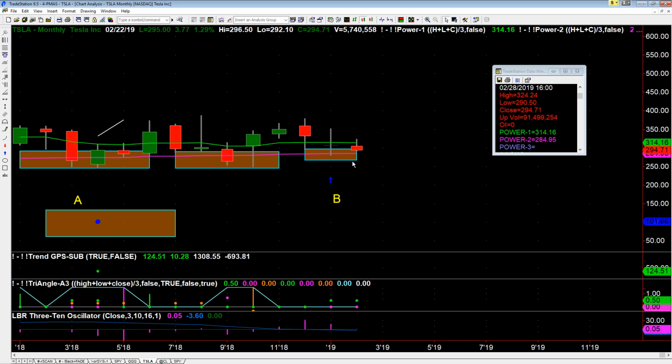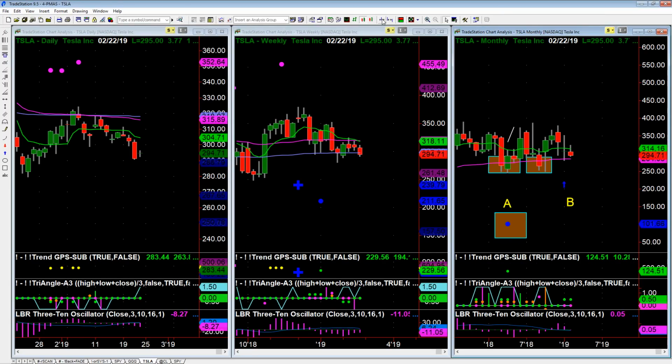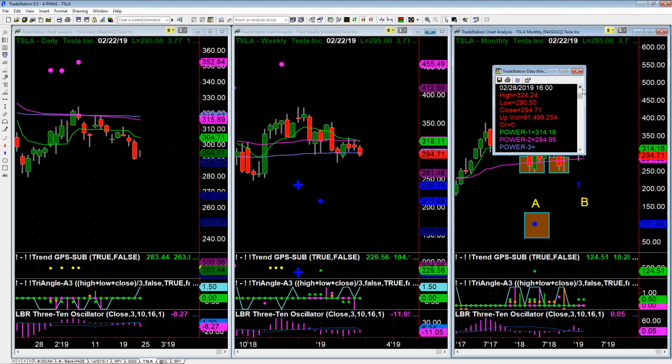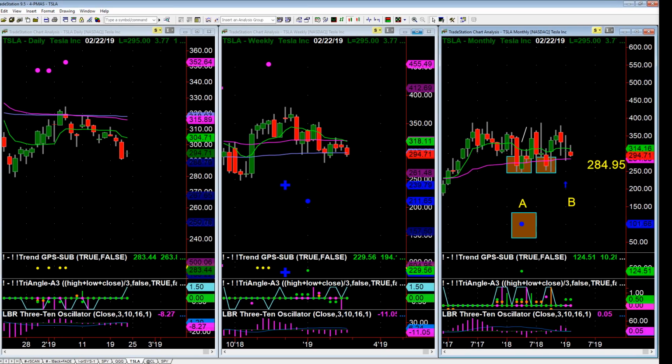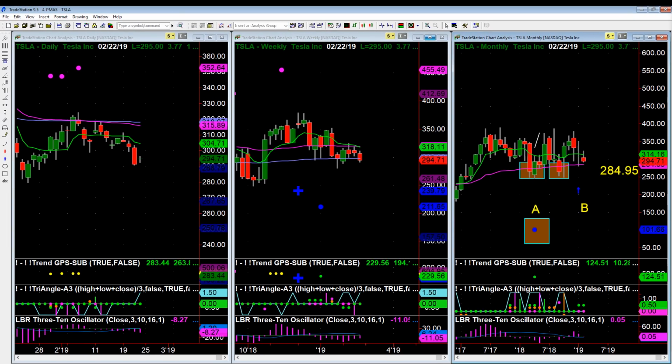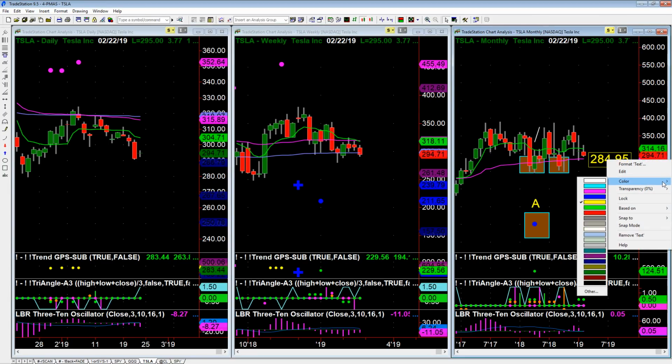Now, so far this month, it's going down, but it hasn't quite touched the line yet. That could be a significant support for Tesla. Let me bring the charts back. Excuse me, bear with me here. Here we go. So what's the price, 284.95? It's a possible support for Tesla on the monthly chart. Let me color coordinate this.